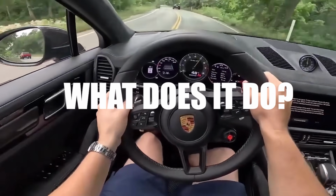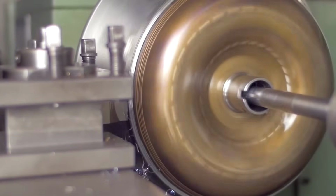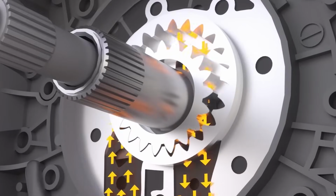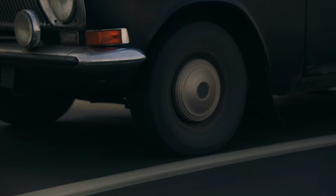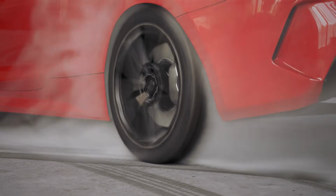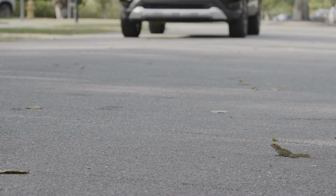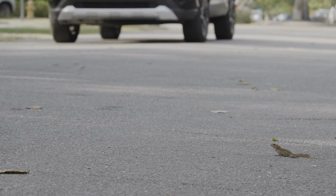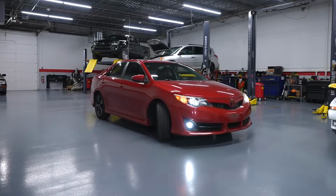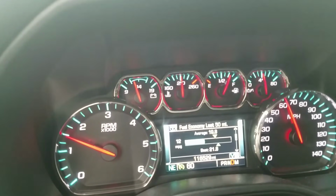And what does it do? The torque converter transfers power from the engine to the transmission using fluid instead of a mechanical connection. It allows your car to keep running when you're stopped and helps it move smoothly when you press the gas. It also multiplies engine torque, making it easier to get the car moving from a standstill. But when it starts to go bad, the effects ripple through your entire transmission. Let's start with the first warning sign you should never ignore.